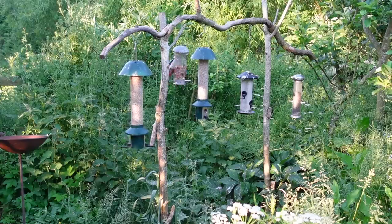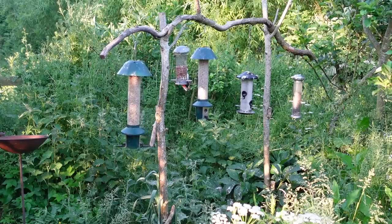There's a woodpecker on the bird nuts right now. It likes the peanuts. Jabs away with its big beak through the mesh, gets the peanuts. And then there are two feeders that have got sunflower hearts in. And they usually get a lot of finches on them. I don't see any at the moment.